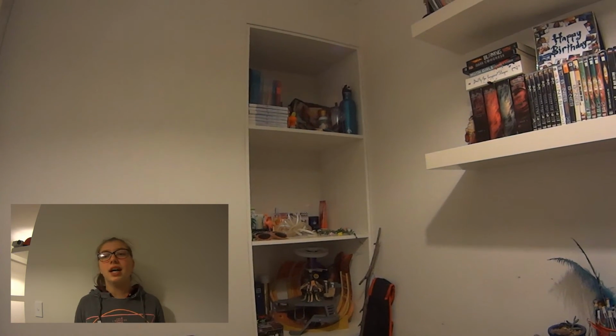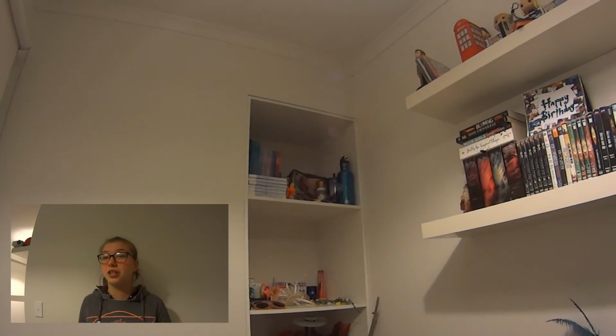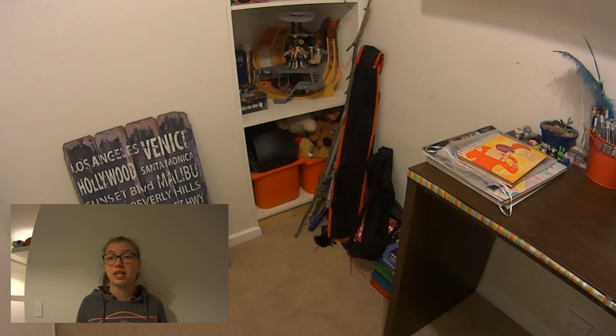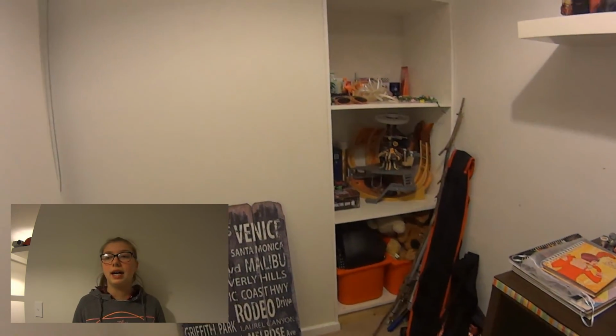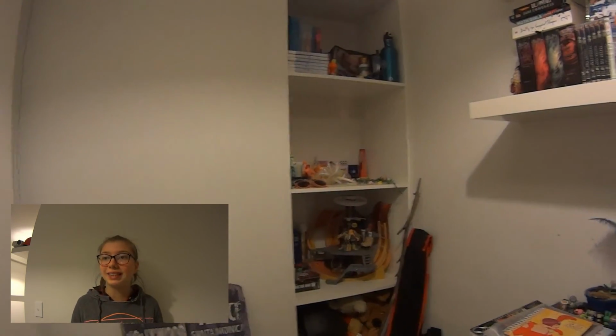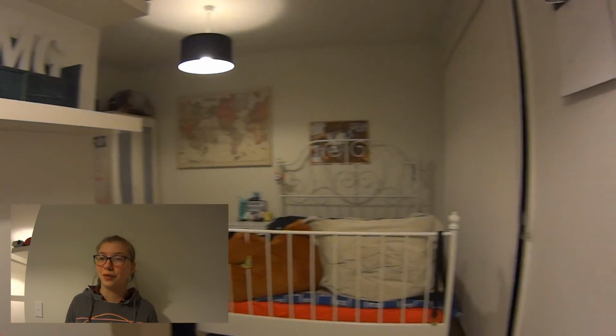Coming around here, we have my shelving, which has more knickknacks, like sunnies, perfumes, everything that a girl needs. Just DVDs to do with my taekwondo that I used to do, books, TARDIS, boxes with stuffed toys and stuff, and then we've got my hockey stick and tripod case. Just another white wall, of course. My bedroom's white. Back around here, and this is just another overview of my room.